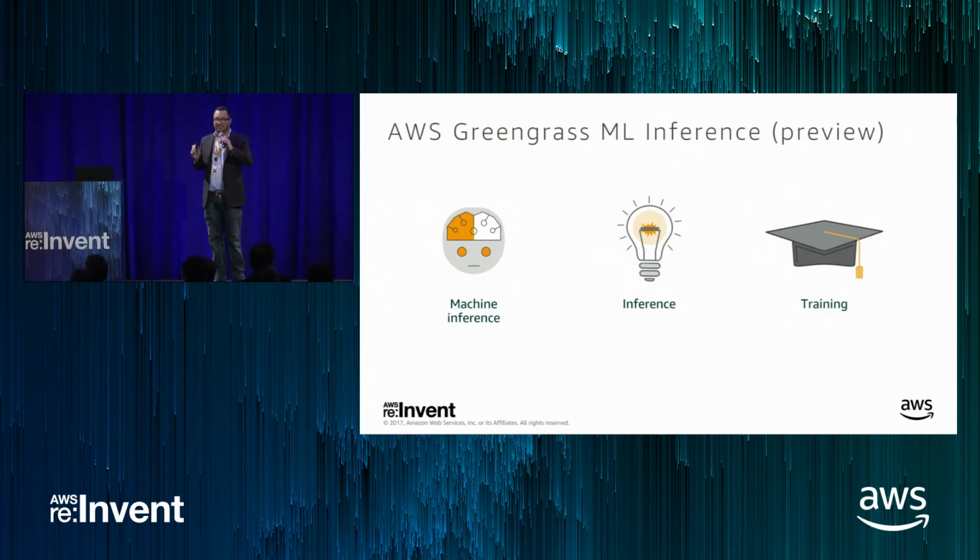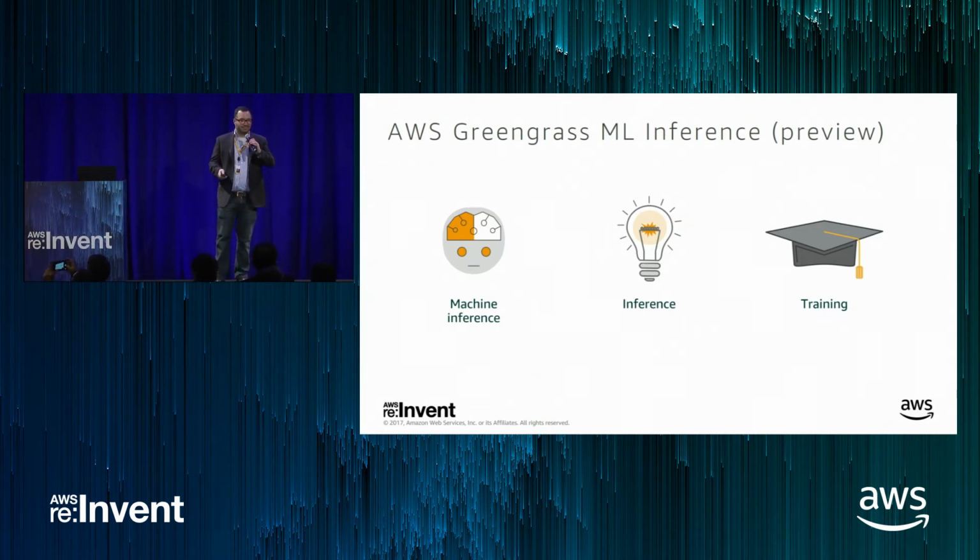You can also now add a new kind of logic, a new kind of business rule into Greengrass in the form of machine learning inference, which is launching today in preview. Let's talk about that. Now, machine learning has two pieces to it. There is training, and there's inference. Training is based on historical data and needs infinite compute to generate predictive models that can be applied to new data. Those predictive models are called inference models. They get applied to new data and make predictions based on the historical training data.